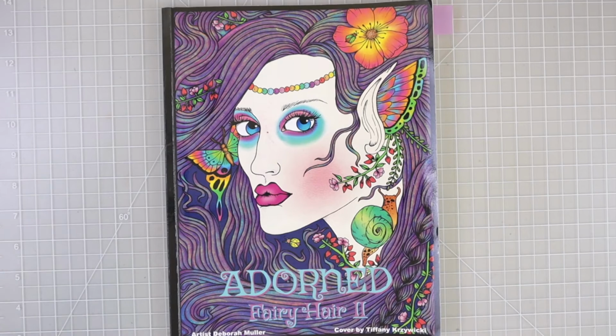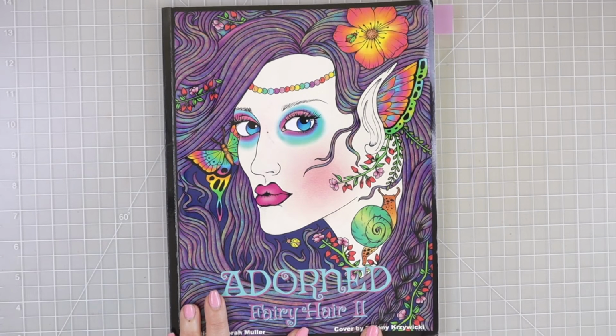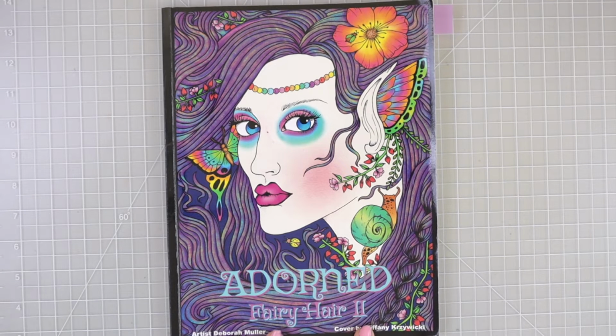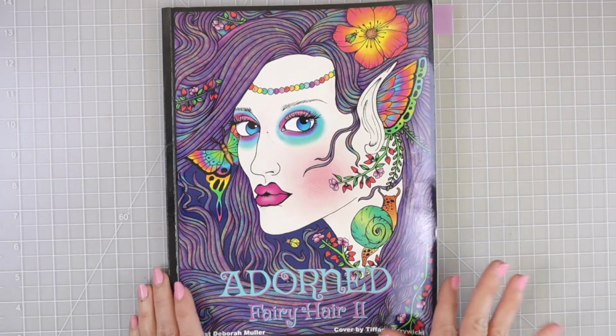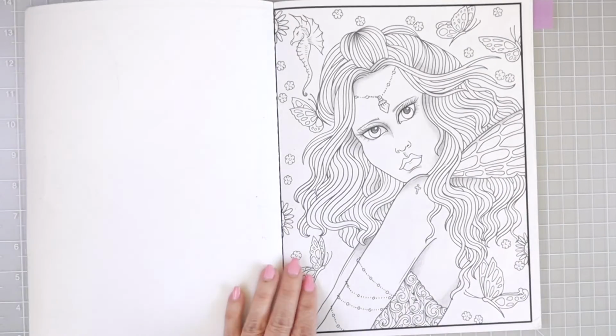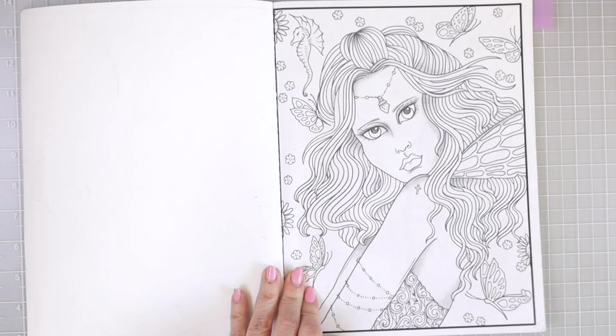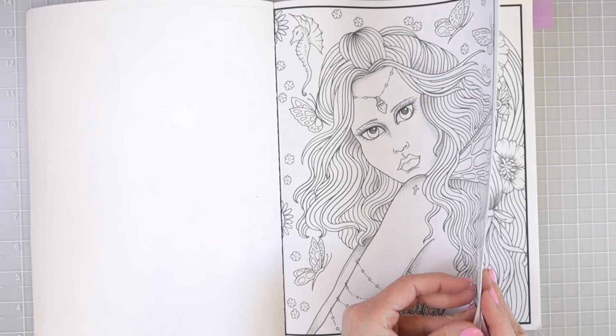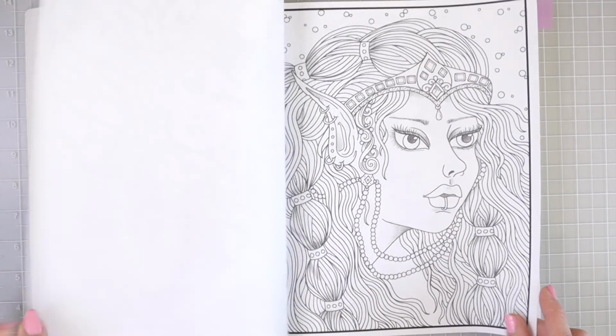And then my number 10 was also by Deborah Muller. This is Adorned Fairy Hair 2. She does have a first version of this one, which is Fairy Hair 1. But this book I absolutely love, because this book was another one that really started me on my coloring journey and made me realize that I really do love to color.